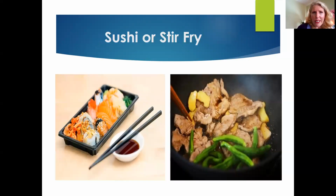Also, this didn't fit on my slide, so you could also use it in sushi and stir fry. I think someone mentioned a broccoli stir fry earlier when we were asking for feedback, so I thought those looked really good.